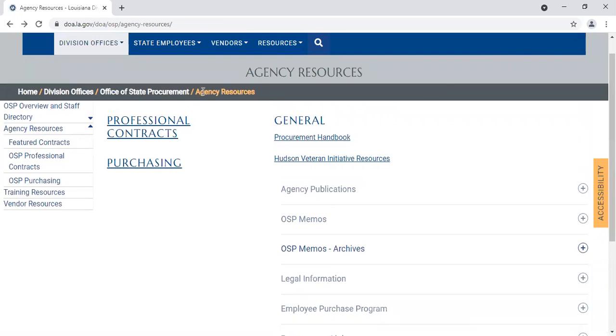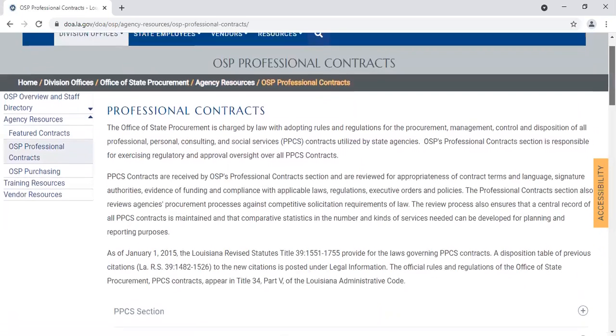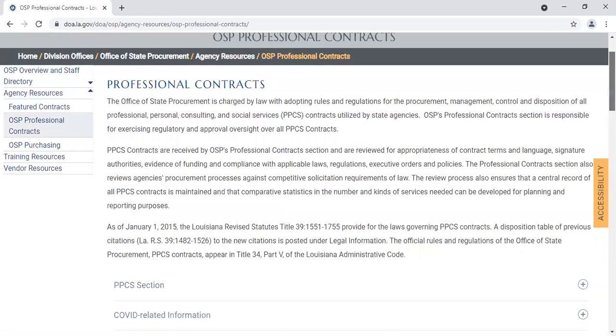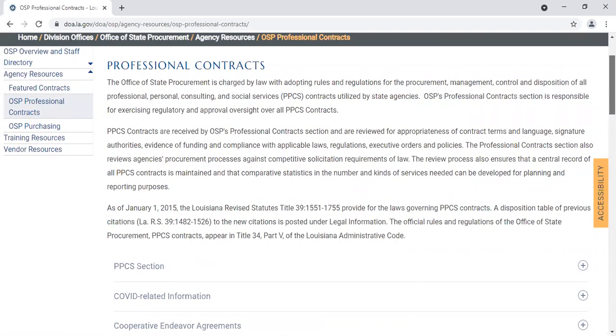Okay, from here, I am going to go into professional contracts. Again, this is a piece that you can get to from this page or in the left menu. This just gives you a little bit of information about what the professional contracts are. And PPCS, you'll see that a lot. That's just going to stand for personal, professional, consulting, and social service contracts.